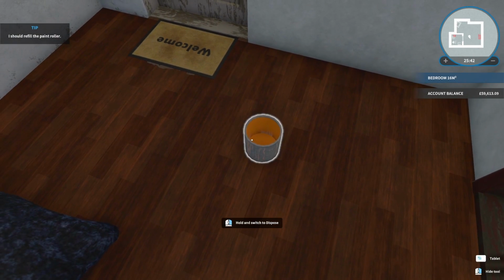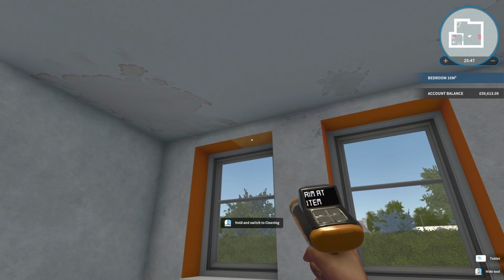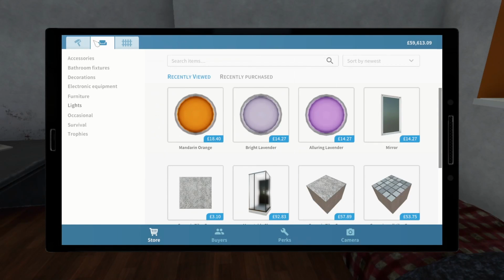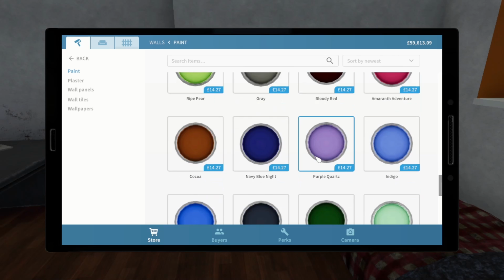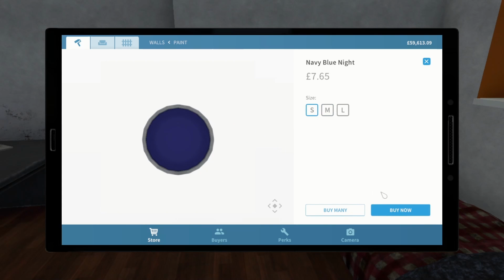Right. Well, we shall never be finishing that bit off then. So other colors. I think a nice dark blue. Dark blue. I've gone to the wrong place again. I want to see walls. Walls and paint. Blue, blue, blue, blue. Royal blue, yeah. Oh, that's what I'm looking for. Navy blue, a small tin of navy blue.